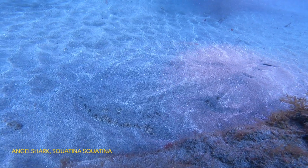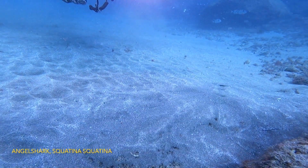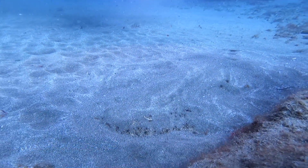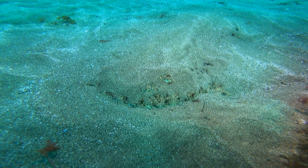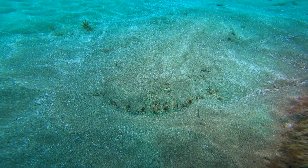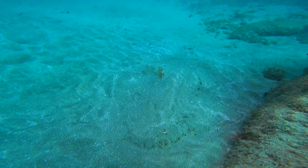It is an ambush predator, laying in wait similar to what anglerfish do. Any passing fish that's not paying attention is swallowed whole, as it opens its mouth and sucks its prey towards its mouth. As a protected species, we have to be mindful not to disturb them.